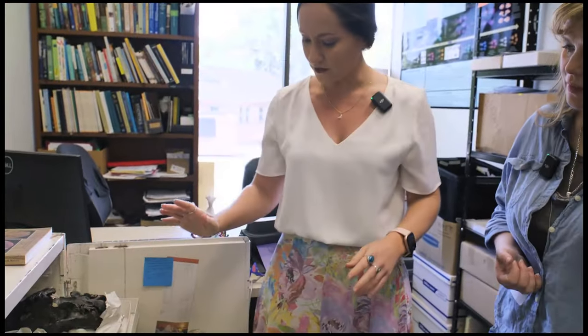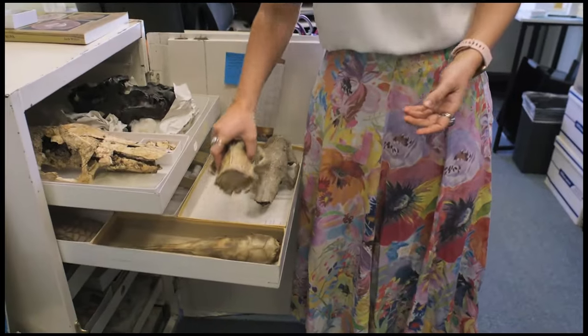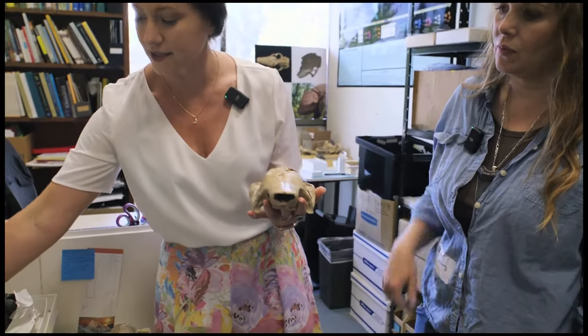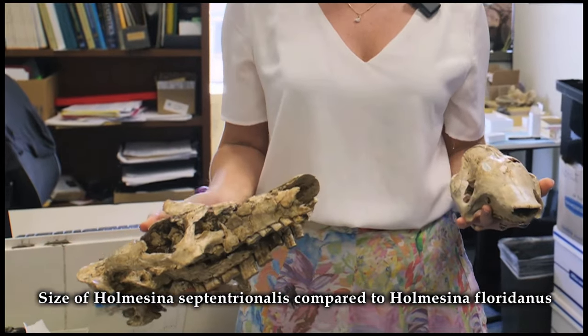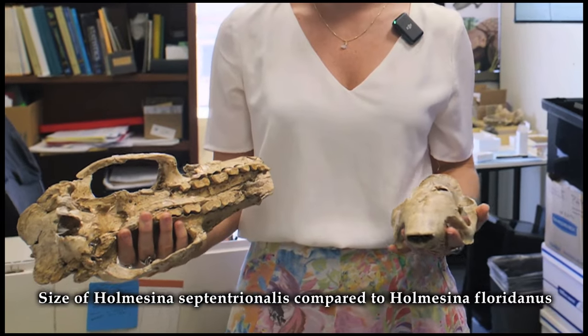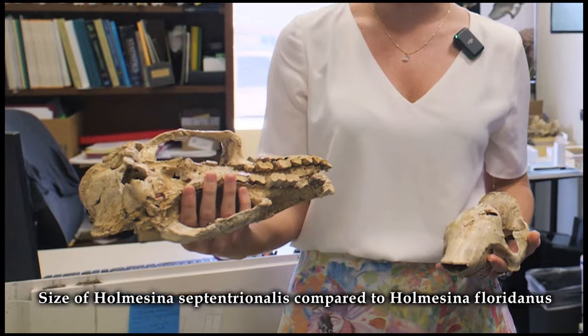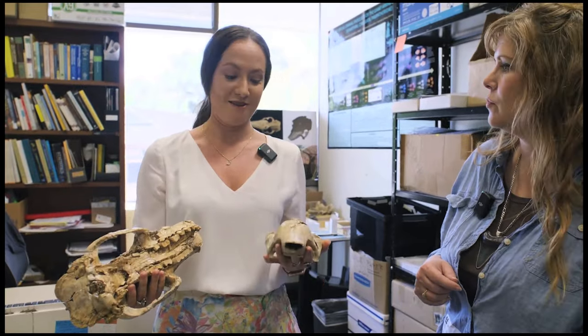And then we also have some of the giant armadillos. The smaller species, this one, is Holmesina floridanus. And then we have Holmesina septentrionalis. Wow, that's a difference. It doubles in size. And you're probably going to find the teeth when you're out collecting. They're these weird peg-like teeth. And this one is way more common than this one.